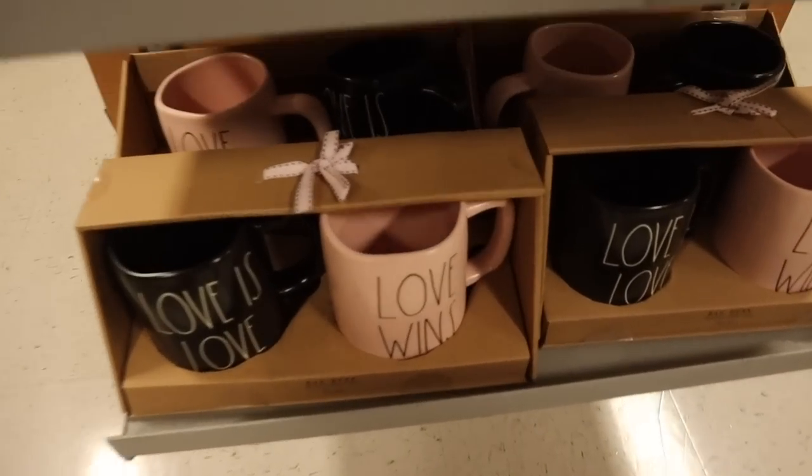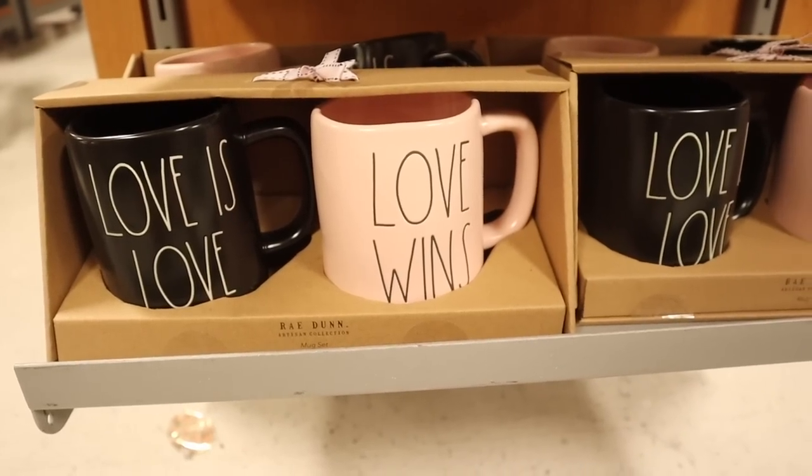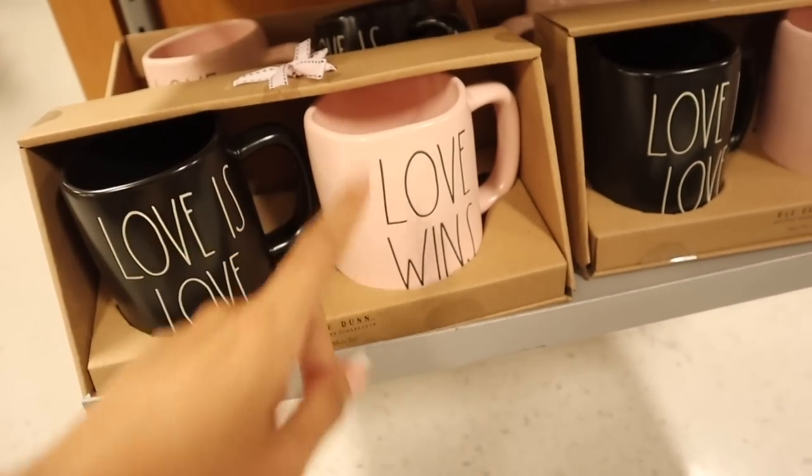And look what I just spotted. So the brand Ray Dunn. I found two coffee mugs. It says love is love, and the pink one says love wins. And I like the pink bow too. So for this set, it's priced at $13. Not bad at all. Honestly, I love the pink one.